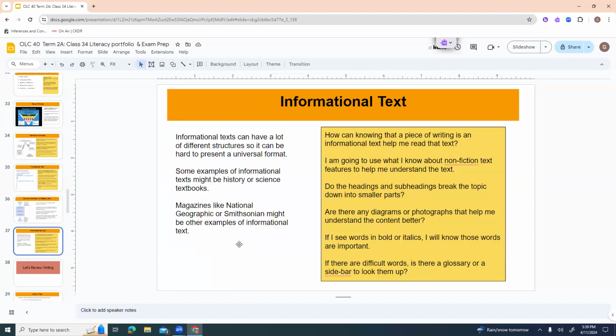Last section, it's a very vague and very big section called informational text. It can have a lot of different structures. It can be hard to present a universal format. Some examples of informational texts might be history or science textbooks or articles. Magazines like National Geographic or the Smithsonian might be other examples. Business magazines like Maclean's or Times or Newsweek.